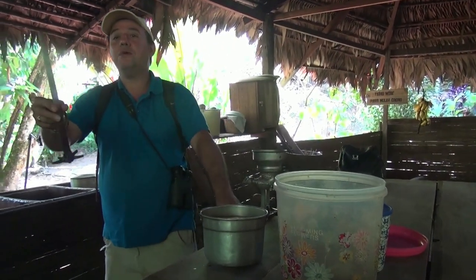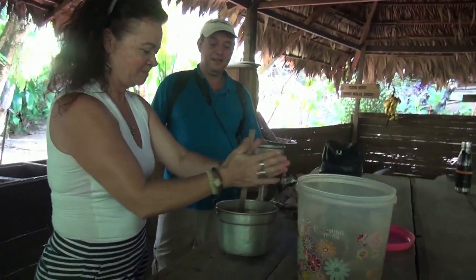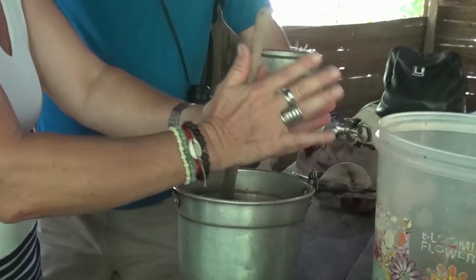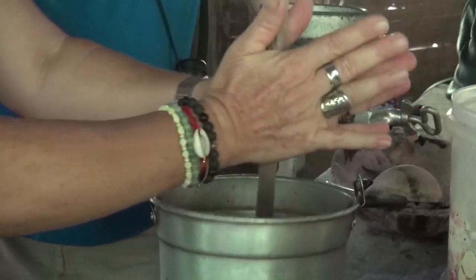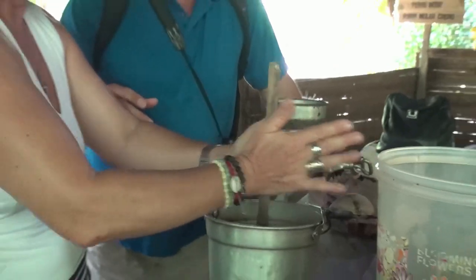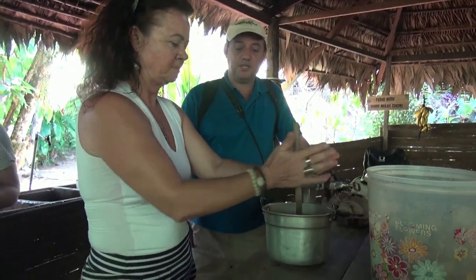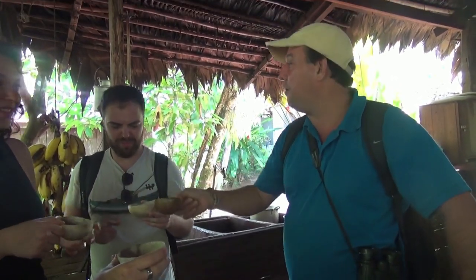Who's next? Now who wants to play? Sonia, using the hand blender. She's trying to make it as creamy as possible. Pura vida. You have to do it with rhythm, with both hands. Like that, exactly.